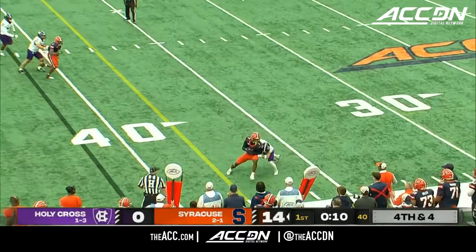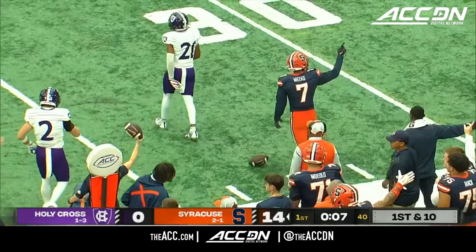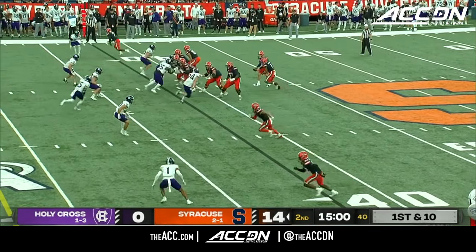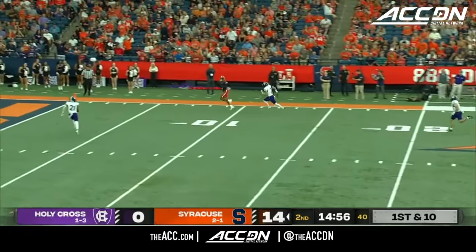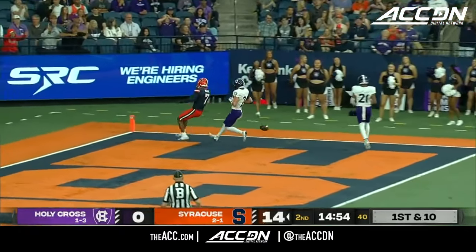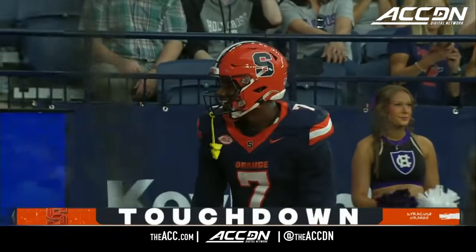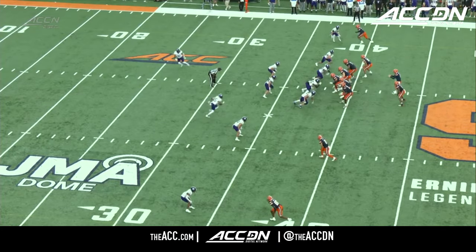Looking right the other way, and it's pulled in by Jackson Meeks. It's a first down. 163 yards, 2 touchdowns. Syracuse ran 28 plays in the first quarter to just 9 for Holy Cross. McCord wants it all down the sideline to Meeks. Touchdown Syracuse, 38 yards. Barely took him a quarter to get there today.